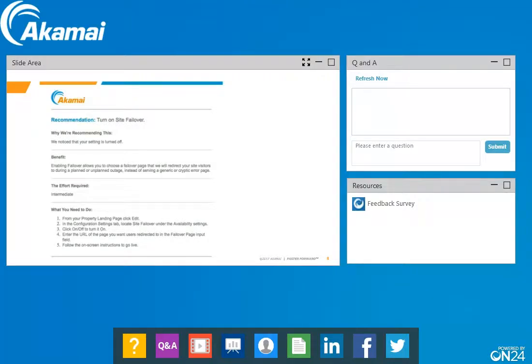And it looks something like this on the screen. What the email will tell you is an outline of what we recommend, why we are recommending the change, what benefit we feel it brings to the configuration and to your business, and the steps to take to implement. You will continue to receive these email recommendations monthly by default, or you can change the frequency or opt out of them entirely.